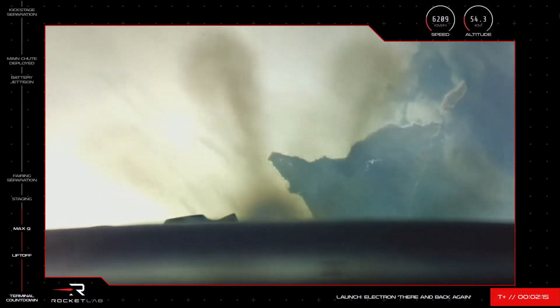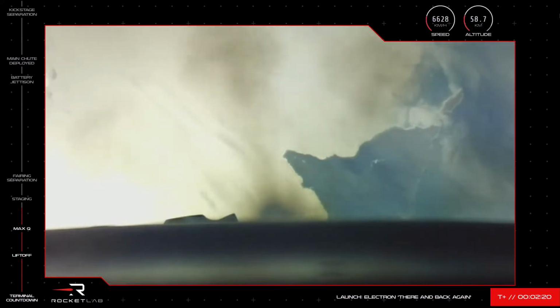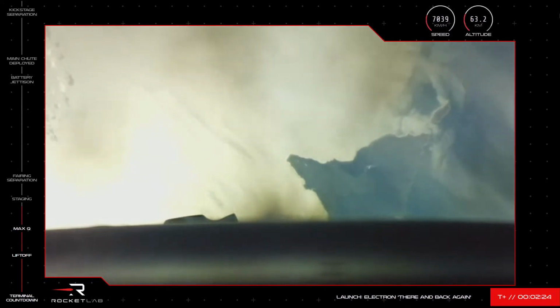15 seconds to MECO. So recovery is starting to get ready. Switch a few sets and have a wait until we separate, where it starts to really get into business.